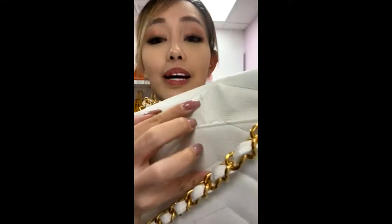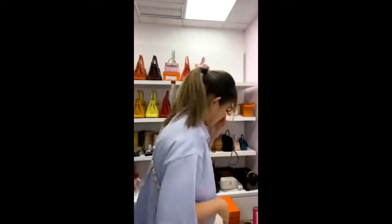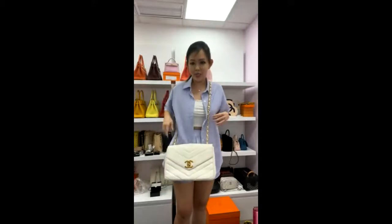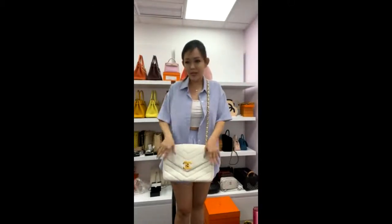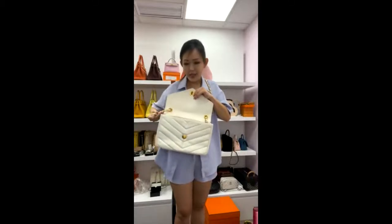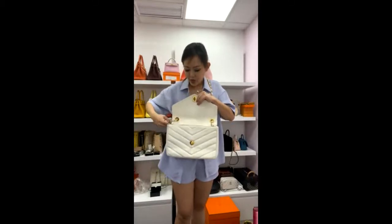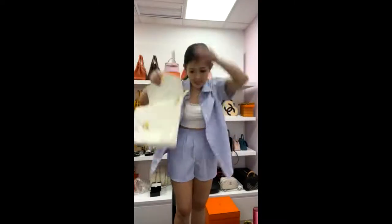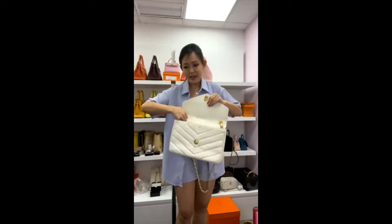There is a scuff mark over here, but the corners are clean. The caviar is still in beautiful condition. There is no color transfer even to the back of it. You can see that the drop of this is pretty long, but it will come with a clip for you to adjust. I can definitely throw in a clip for you, so you can adjust to the right length that you want.